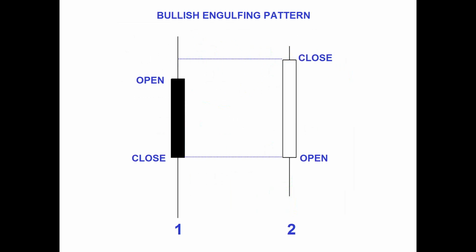What we're looking for is the open to close range of bar number 2 to engulf the open to close range of bar number 1. All right, we do not need to engulf the entire range of the candle wicks. It does not matter. That's not what we're interested in. We're only interested in engulfing the open to close range of bar number 1.